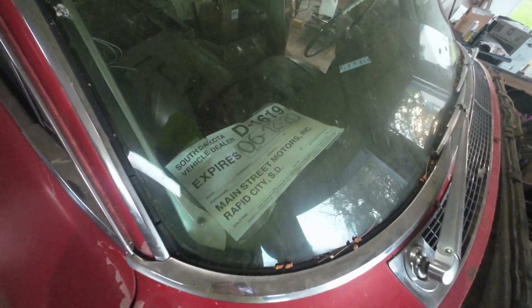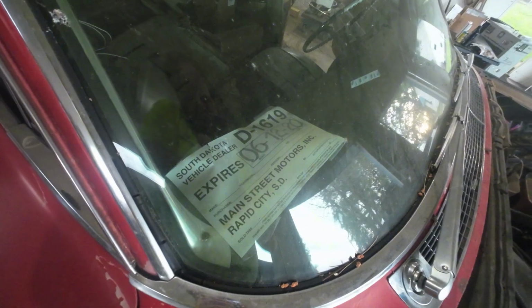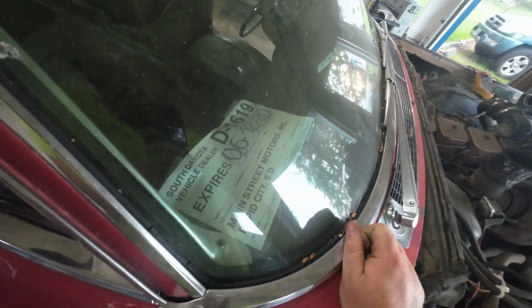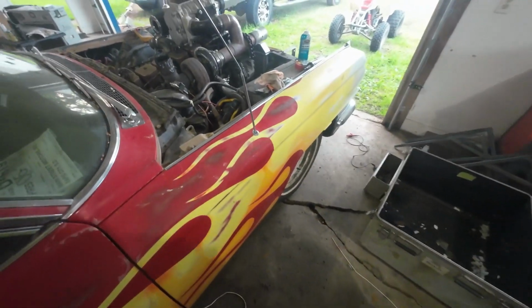I bought this car in, actually, I could tell you. Hold on here. Yeah, right here. I bought this car in June of 2020, in South Dakota, at Main Street City Motors, Rapid City, South Dakota. And yes, I bought it because it had a flame paint job.